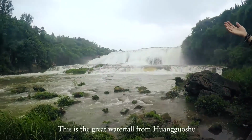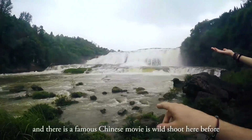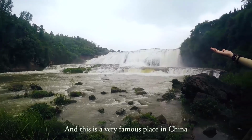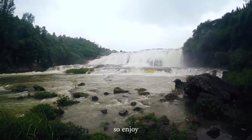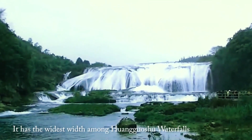Hi everyone, so this is a great waterfall from Guizhou. And there is a famous Chinese movie that was shot here before, and this is a very, very famous place in China, so enjoy. It has the widest width among all of the Guizhou waterfalls.